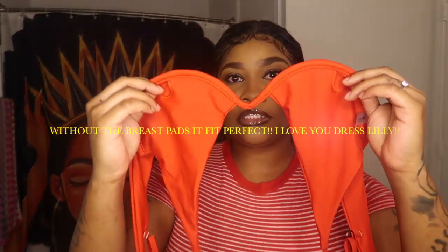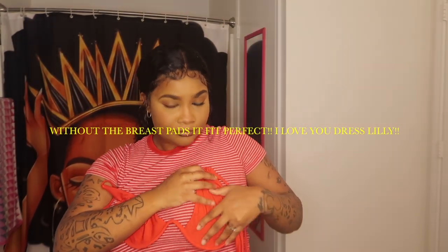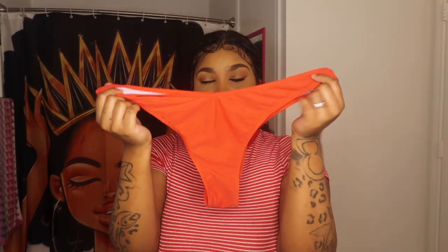But yeah, this is it. Y'all, look at this little thing. This thing ain't gonna stand a chance with me. It's not, but I'm gonna try it on anyway. And then these are the bikini bottoms. This is the back part right here. I just feel like it's very cheeky. It's not a thong, because that's too thick to be a thong.